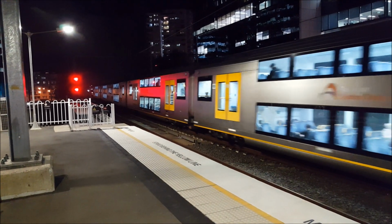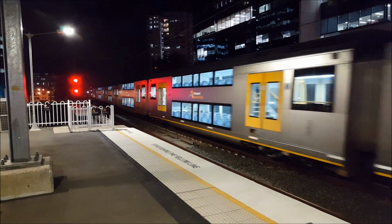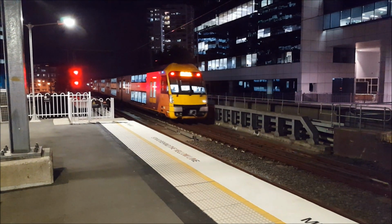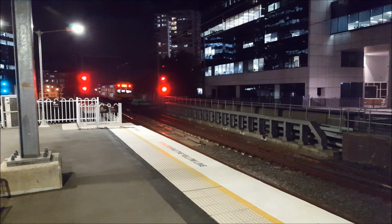I'm only here for like 15 minutes in real time, so I'll try to get as many trains as I can in that time frame. So next stop, Harris Park.